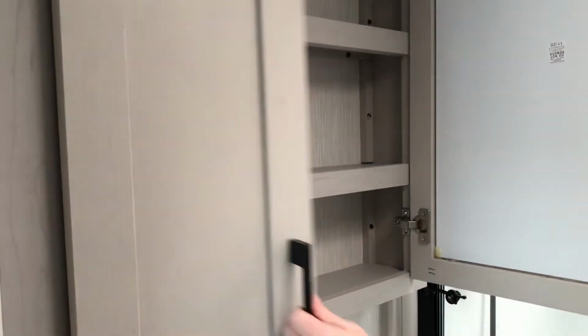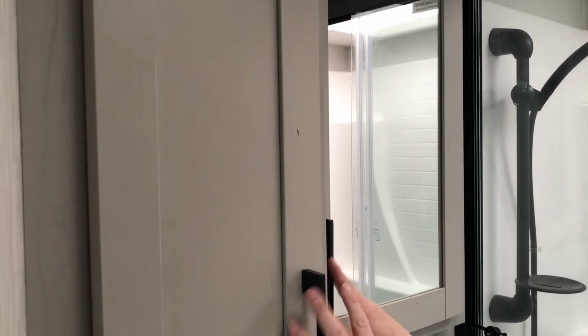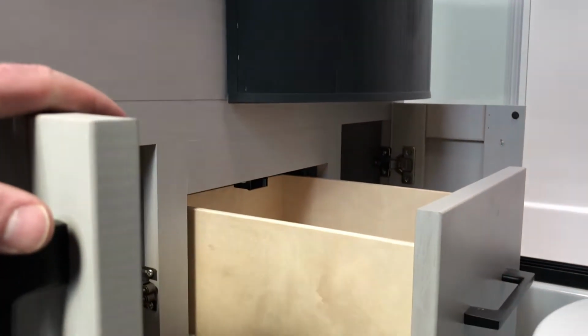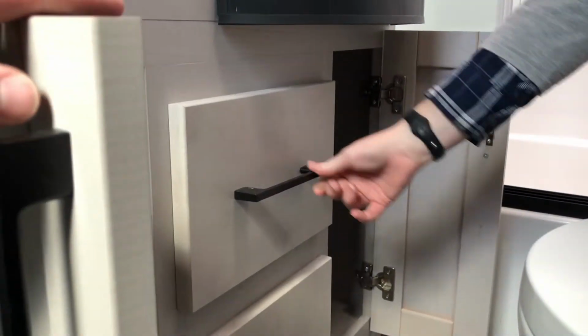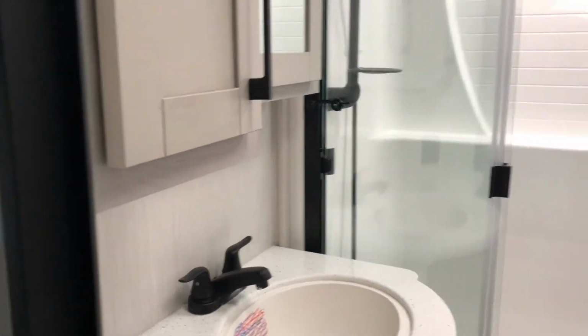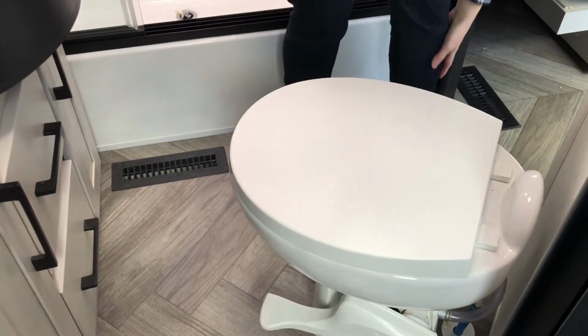That's nice, very nice. Overhead storage, which is nice because sometimes you don't get a lot of restroom storage. Drawers and cupboards down below for you, which is more than you get in some other fancier trailers. Yes. And nice cabinetry colors. Yes, very, very nice. Porcelain toilet, right? Nice porcelain toilet. All right, going into the master.